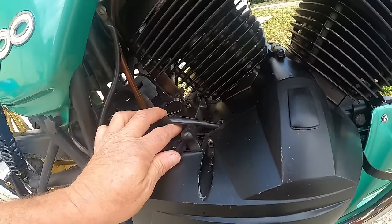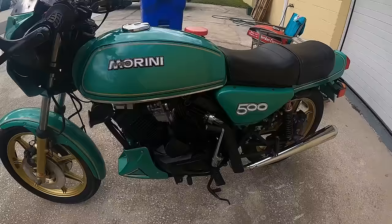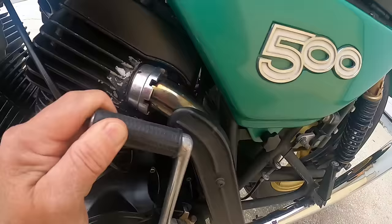Looking at an engine number, of course it's upside down. There's no S by the frame number. Let's see if I can even find an engine number. Here we go. 03672. So you Moto Morini experts, tell me if that means anything. And the frame says 500W. So I'm assuming this is a Strada, not a Sport.